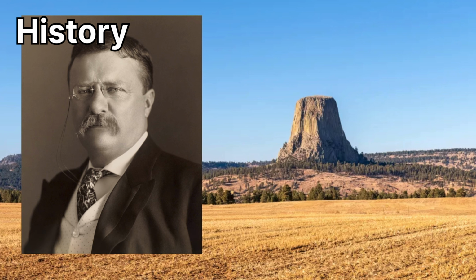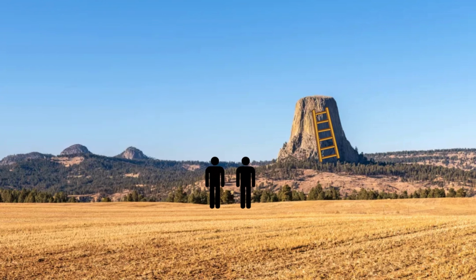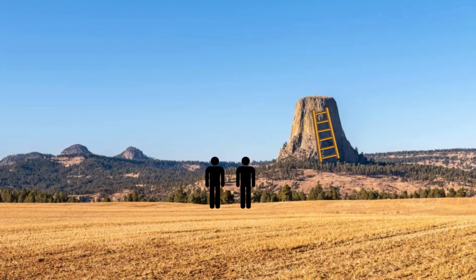According to statistics, 1.3% of the mountain's visitors climbed Devil's Tower. The first known people to climb Devil's Tower were local ranchers William Rogers and Willard Ripley in 1893. They did this by constructing a ladder that was made out of wooden pegs that were driven into cracks in the mountain. A few of the pegs are still intact and can be seen from the tower trail nearby.